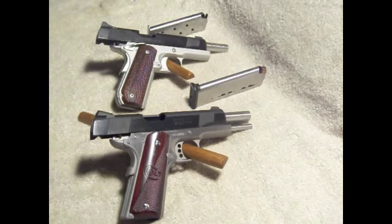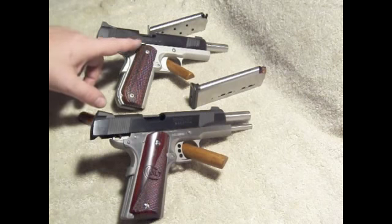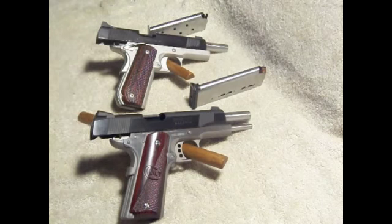Okay, the overall length of the Colt is about 8.5 inches. The length of the Kimber is 8.7 inches, so it's slightly longer. Not by much, not even noticeable. No big deal. I don't know if I mentioned it, but they're both chambered in 45 ACP. The Kimber also has an ambi safety for switching hands. The Colt does not. So that's another added bonus that the Kimber has that the Colt does not.